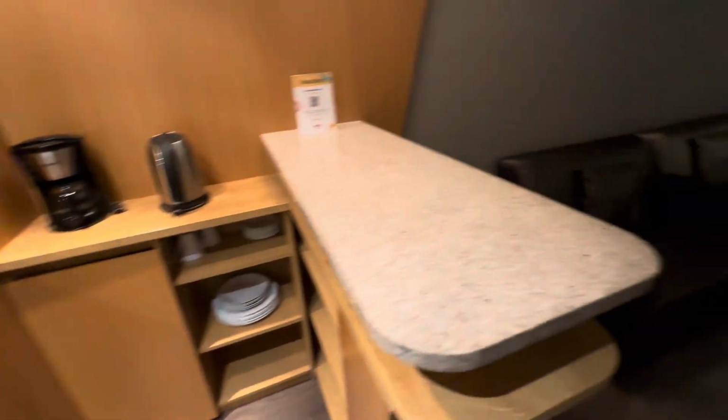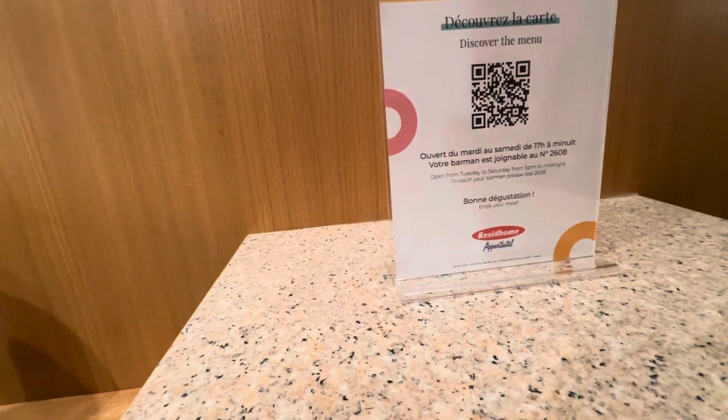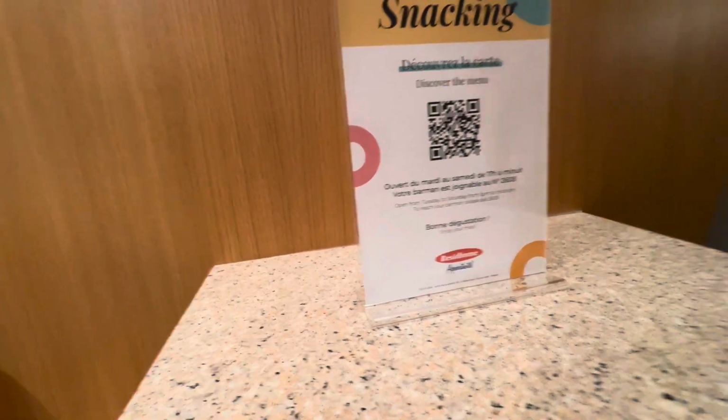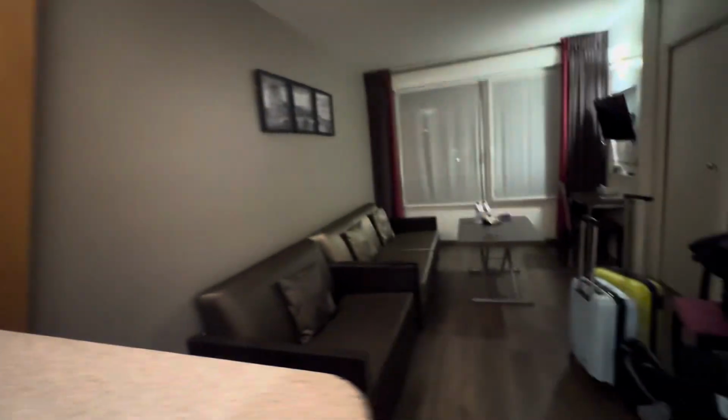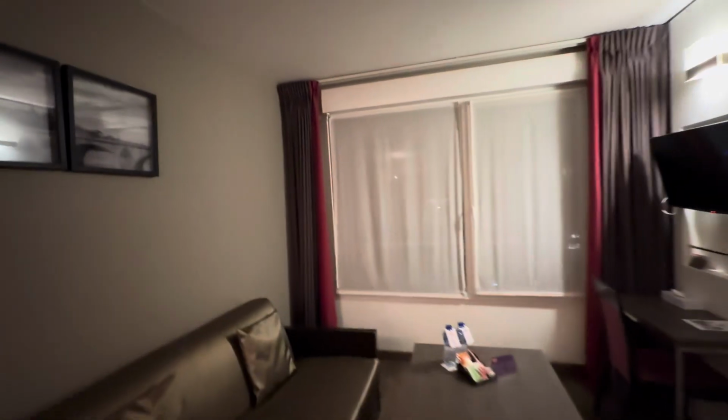So this is the Residhome Apartments. There's a snacking menu. The Residhome Val D'Europe, right next to the Oreo station, and one stop from Disneyland. And look at that picture on the wall to finish off.